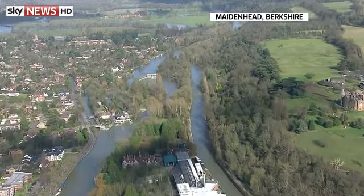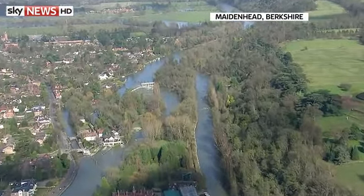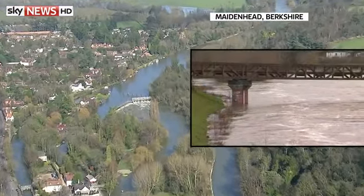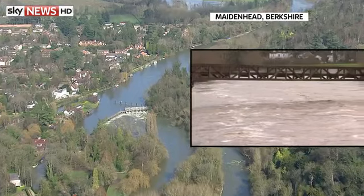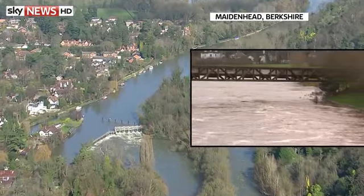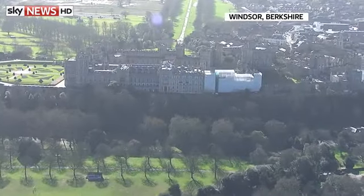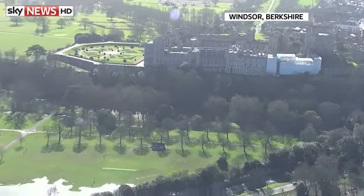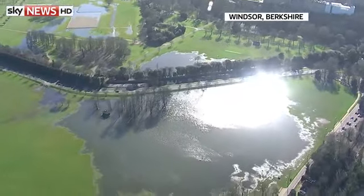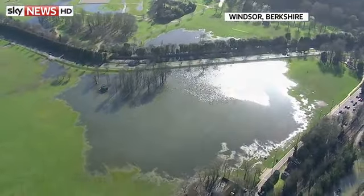In Berkshire, the country's largest man-made hydraulic channel has been working overtime. The Jubilee River is diverting huge amounts of floodwater out of the Thames and away from vulnerable communities. There's no doubt it's helped towns like Windsor. The playing fields of Eton may be flooded, but the bulk of the town is safe.